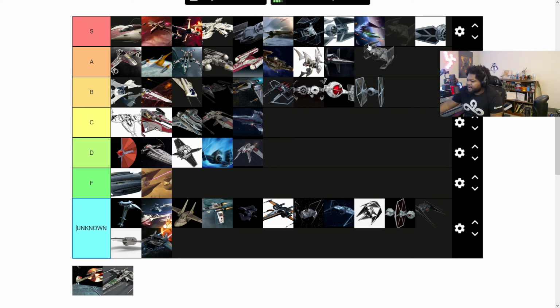This is Vader's TIE Fighter. This thing is actually kind of insane. It's got hyperdrive, it's got shields, it's got proton torpedoes, laser cannons. It's basically an X-Wing, pretty much.